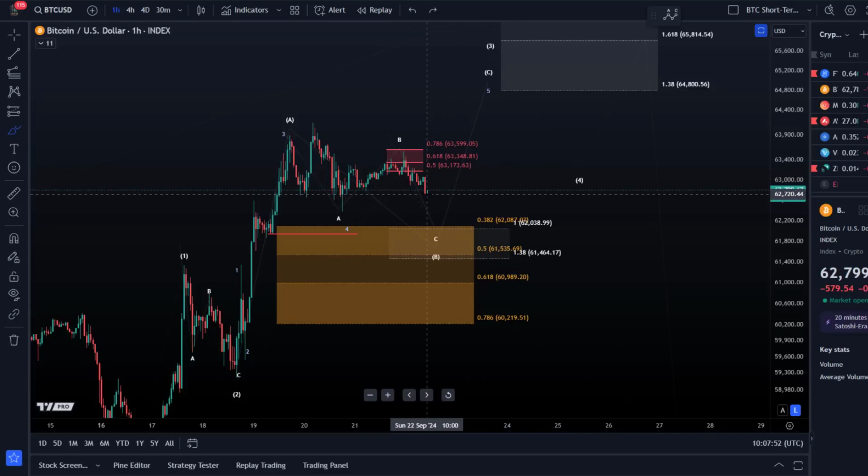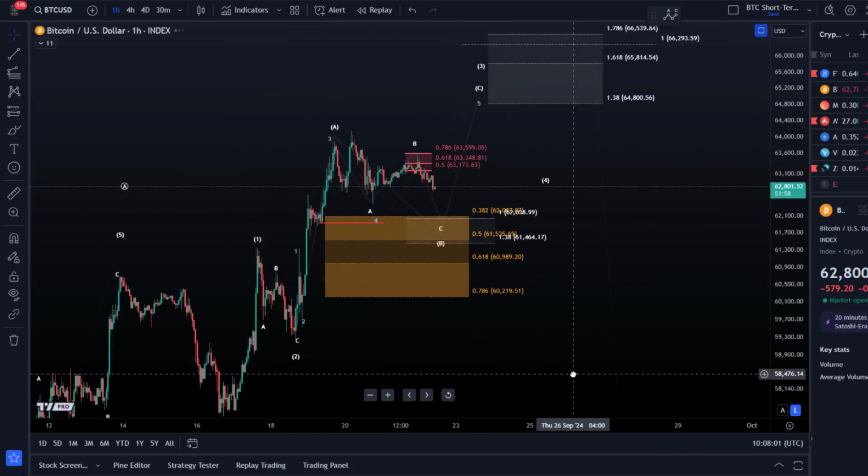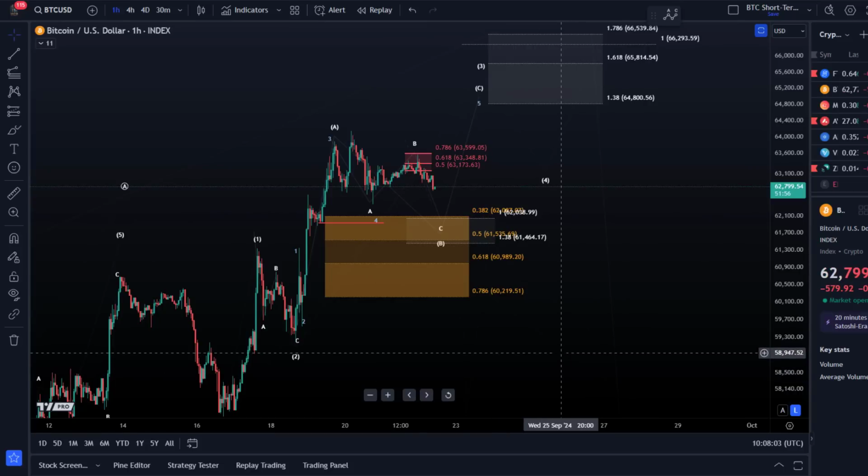The question is only, does the price offer a deeper pullback into the support area? And to see that, we just need a little bit more downside momentum today. I don't expect too much action today, but probably later in the day we could get some action towards the weekly candle close. That's the update about Bitcoin.